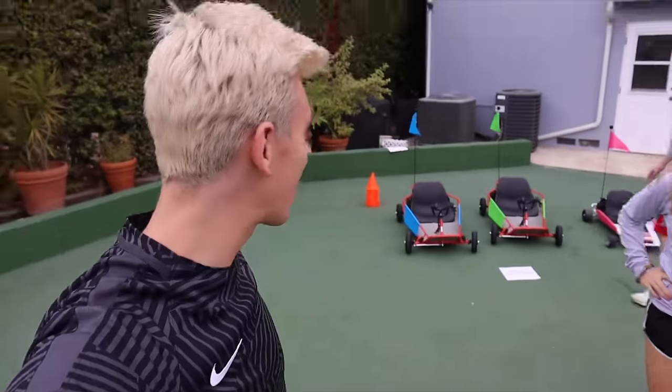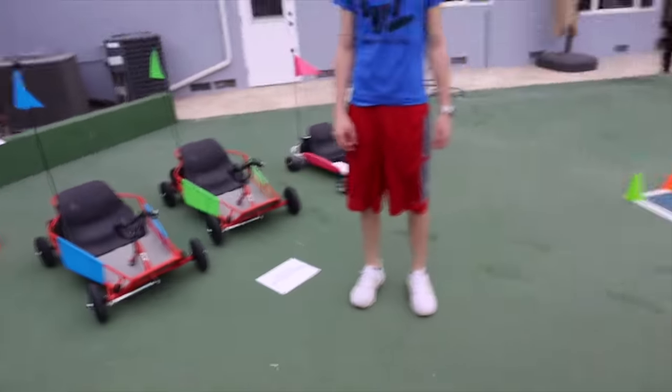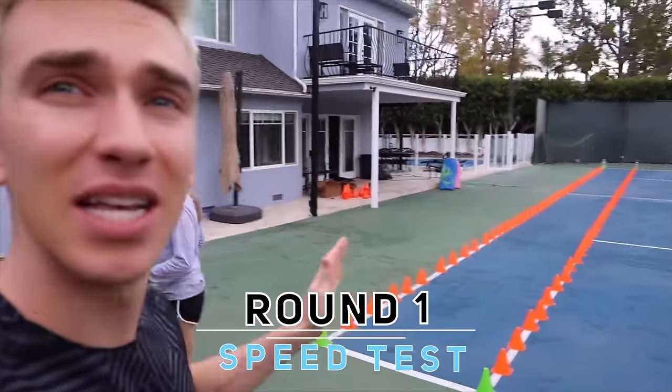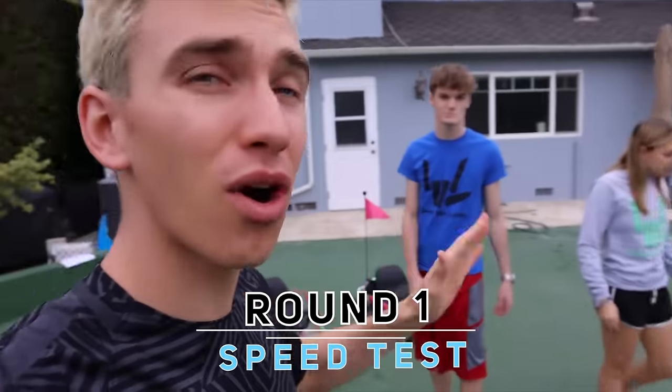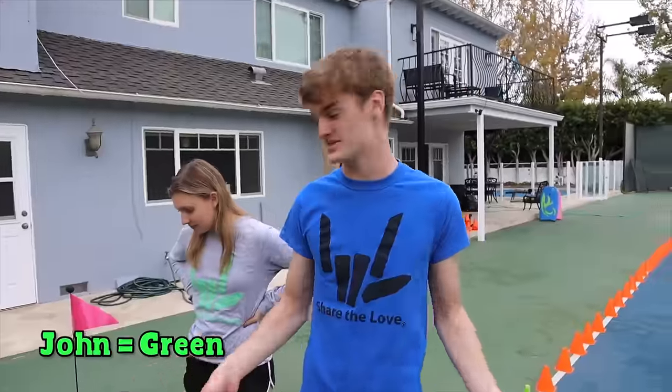Oh yeah, check it out. We're in the backyard and we got all the go-karts set up here and we're ready for round one. And it looks like round one is going to be a speed test. It's a straight line. So we're gonna see whose go-kart is the fastest. I'm gonna be blue since I'm wearing blue shorts. The Sherrygini's green, this thing's green, and the Sherrygini's really fast. So I'm gonna pick this one.